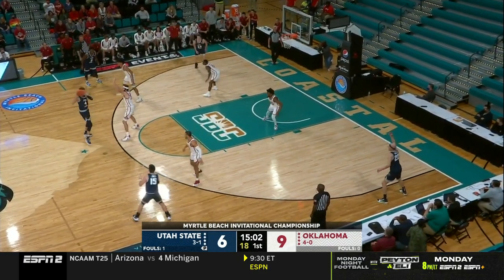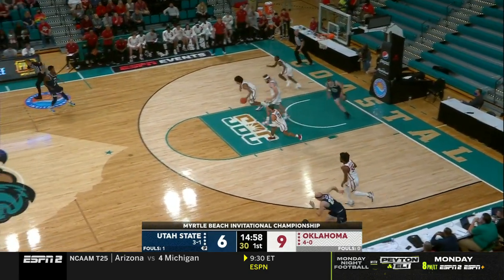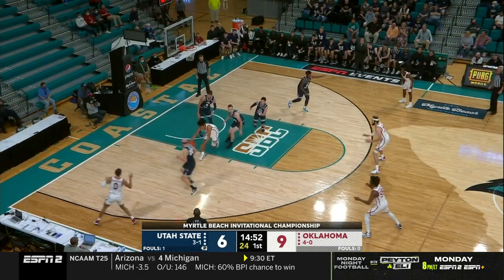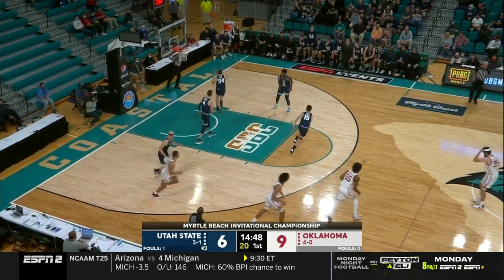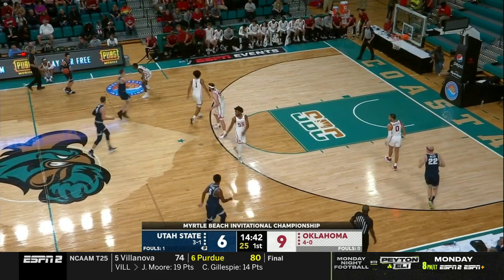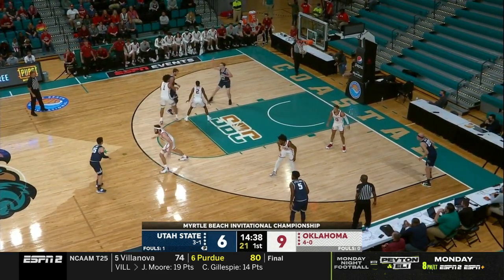Idlerock was looking for Bean. He's got Gibson shadowing him in the far corner. Brock Miller, no. Hill accelerates straight down the lane. Now back out to Harkless. And a 0 of 2 start from deep for the senior. Both teams 3 of 8 from the field to begin.